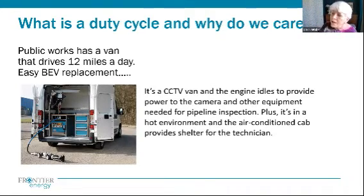And when it's operating, the engine is providing power to the camera and a bunch of other electronic devices that are inside this van. Plus, it's operated in a really hot part of California, and the engine idles to air condition the inside of the van. It's part of their labor contract to provide shelter for the technician. So when we look at this duty cycle, it is not 12 miles a day. This is something that needs a fairly substantial battery life and may even need an APU inside to help provide power to the camera to do its entire day of work.